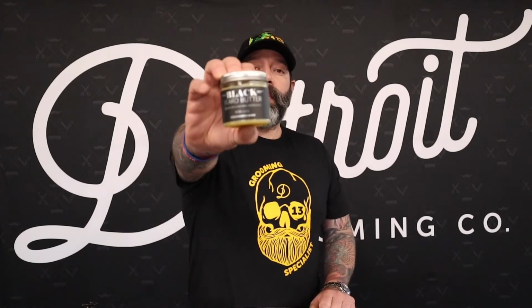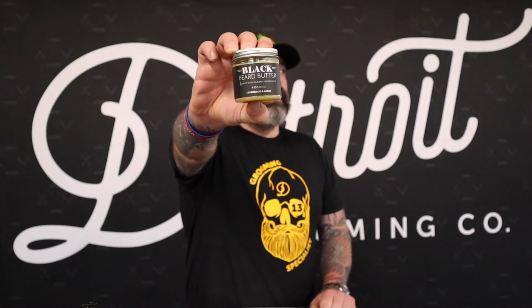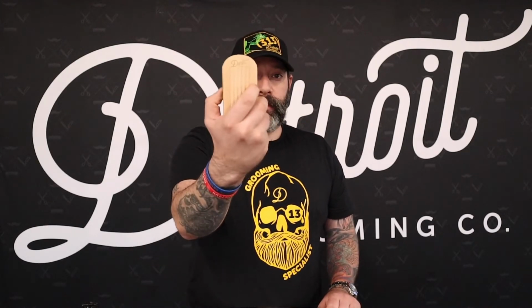Oddly enough, I also have the Black Edition butter. This is the 4-ounce variety. We matte finished the labels, which I absolutely love. Thank you, Brad. This is also cedarwood amber. So what you would do in steps, this first, down to the skin, brush, butter. Now the gap in time between the oil and the butter should be about 10 minutes.